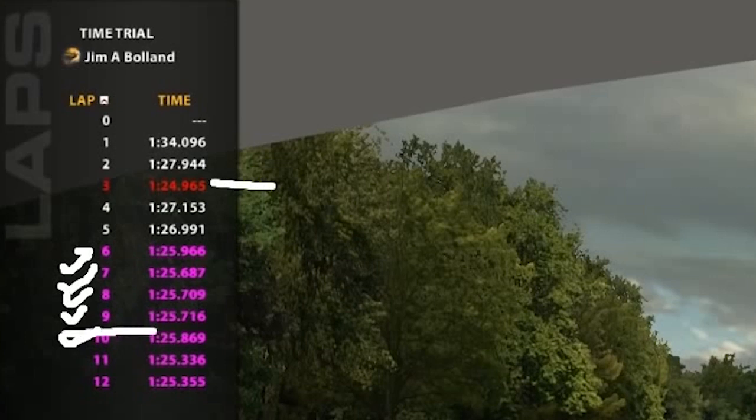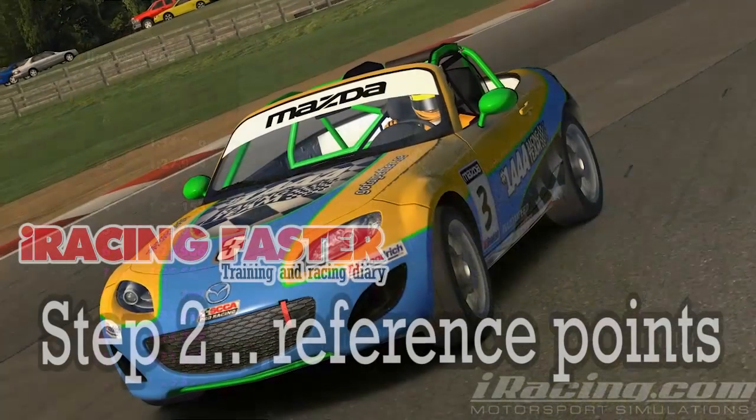So you can see that these two laps here, we're looking at a 1:25.3 and a 1:25.3. So there's 0.02 difference between those two laps. So in terms of consistency, let's have a look and just very quickly see in a visual sense what that level of consistency is when it comes to the track.